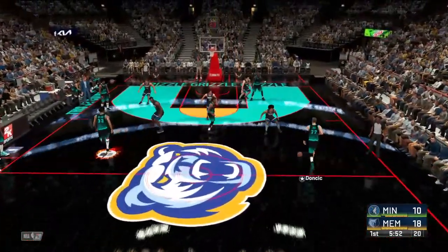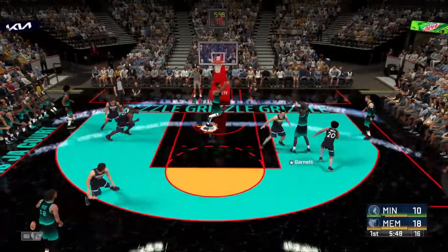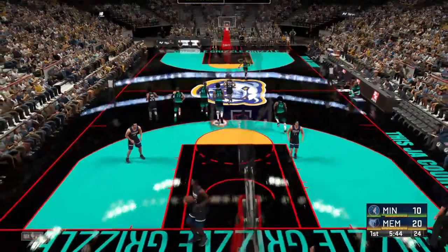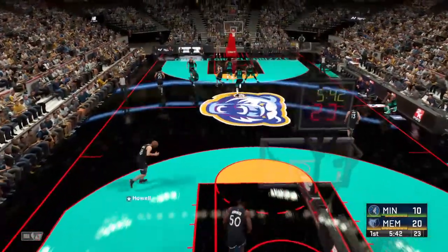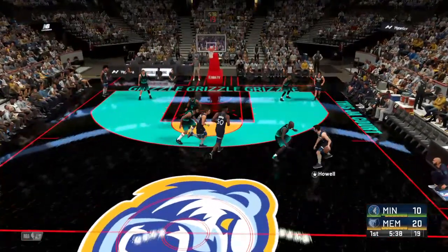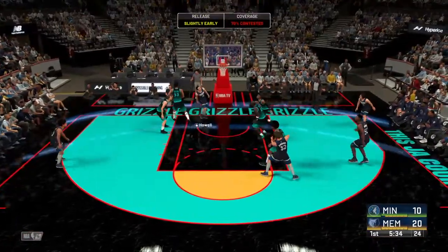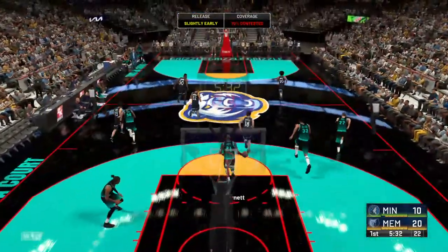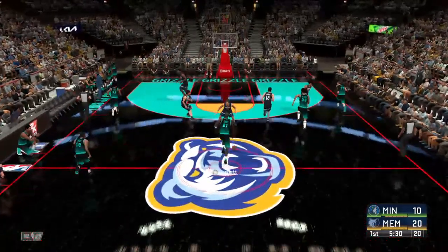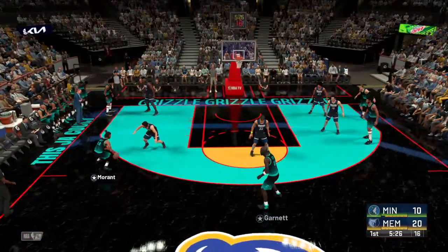Memphis leading. Pass to Garnett. Inside, Abdul-Jabbar. Good efficiency. He's drained 4 out of 5. Already 6 of their points coming off second chances. Pretty impressive. It's hauled in by Garnett. Boy, just cannot buy a bucket, guys. And tell you what, that's a painful quarter for him, and it's painful for me to watch, too.